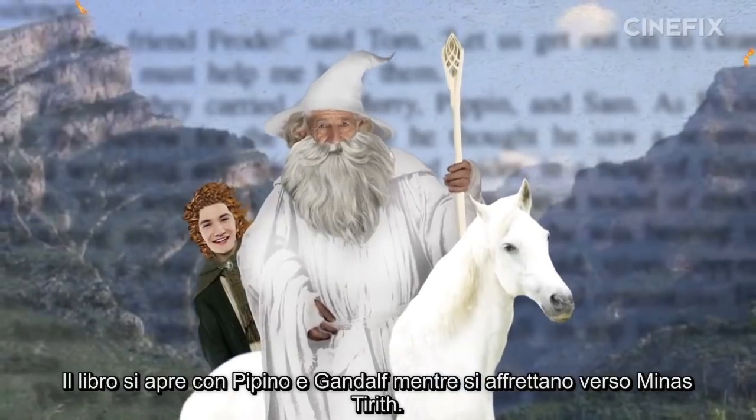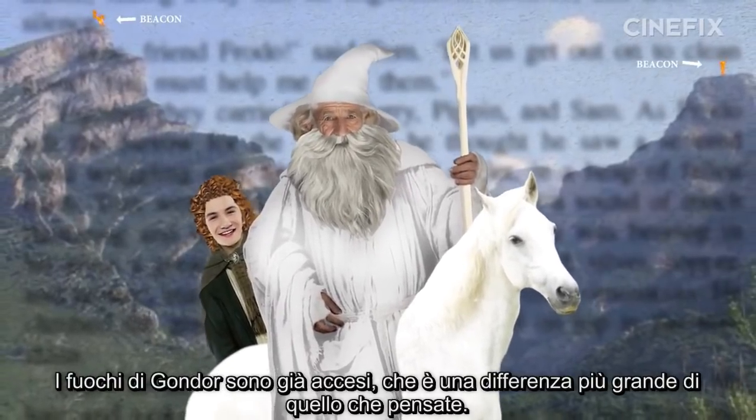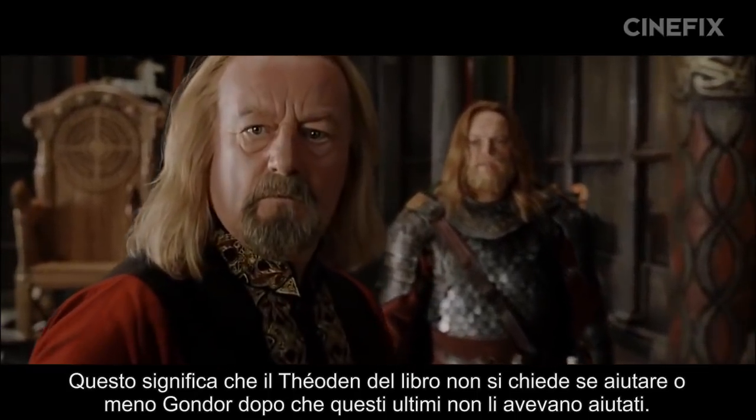The book opens with Pippin and Gandalf hustling towards Minas Tirith. The beacons of Gondor are already lit, which is a more significant difference than you might think. This means that movie Theoden doesn't grapple with whether or not to help Gondor after Gondor failed to help them.